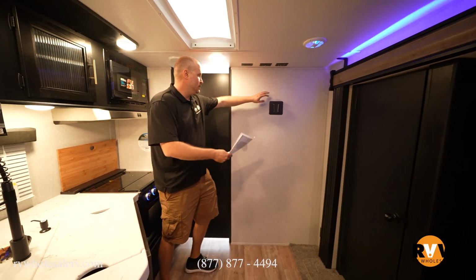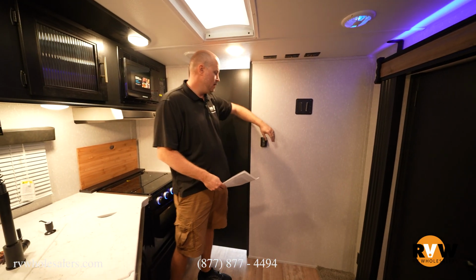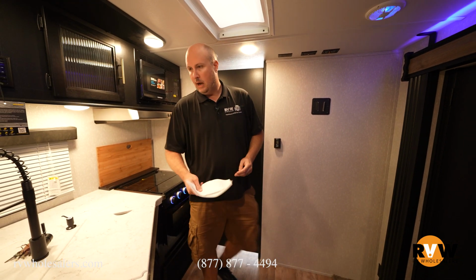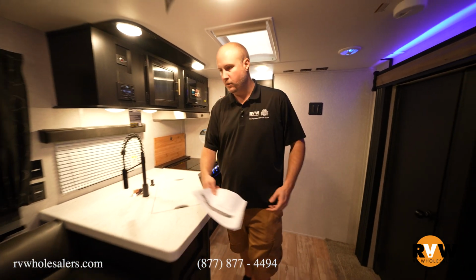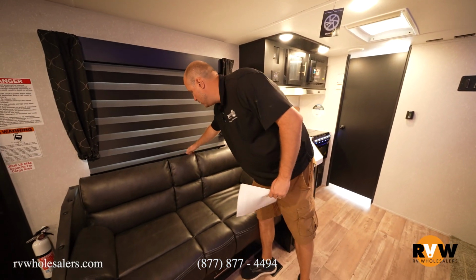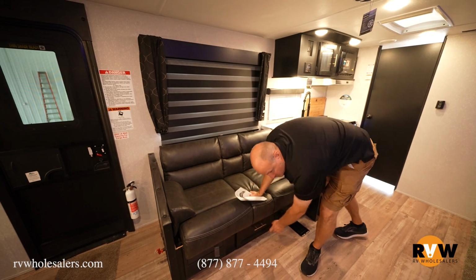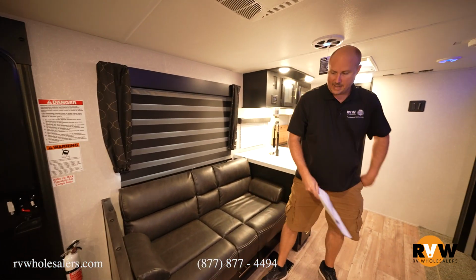Oh, this is where your TV goes. Plugs right in there. AC, furnace, that's all standard, all ducted. I just want to come back around here to show you a little bit on this. So you do have more storage down below here. So that's full storage, and then you've got storage underneath your dinette as well.